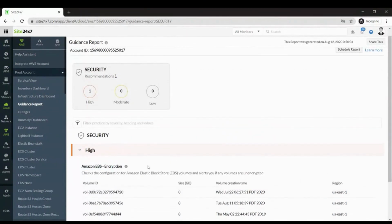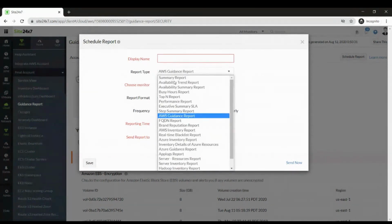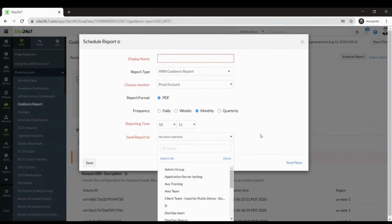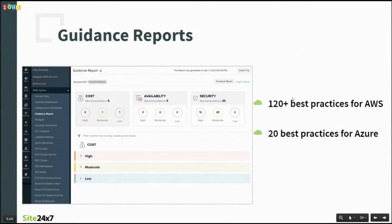And if you want to share this guidance report, you again have the share this option where you can export it as a PDF or email it right from the client. Or you can also choose to schedule the report to be delivered, where you can provide a display name and the report type. And if you want the guidance report to be delivered only once a month, you can choose the frequency as well as the time and the groups to which you need to send the report. So that was a small demo on the guidance report.